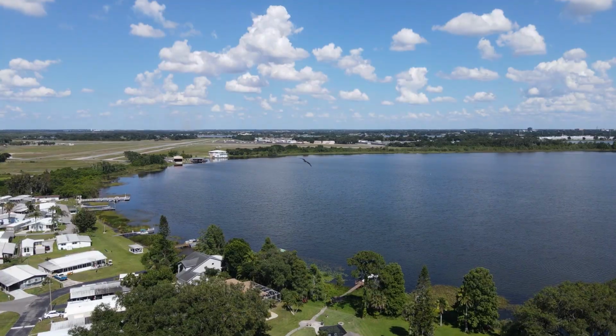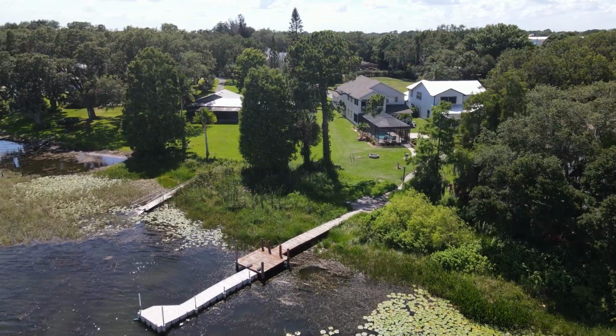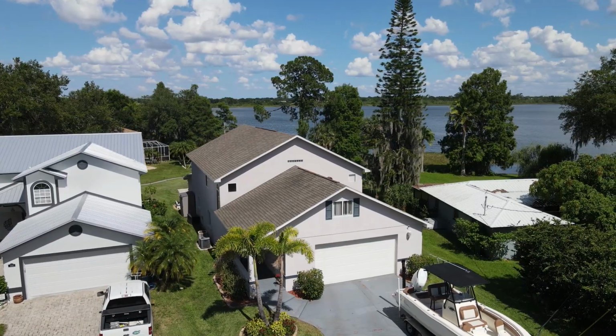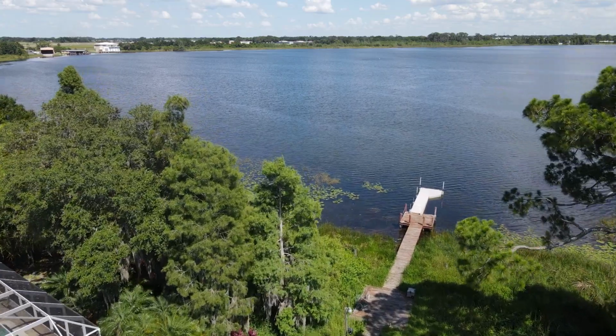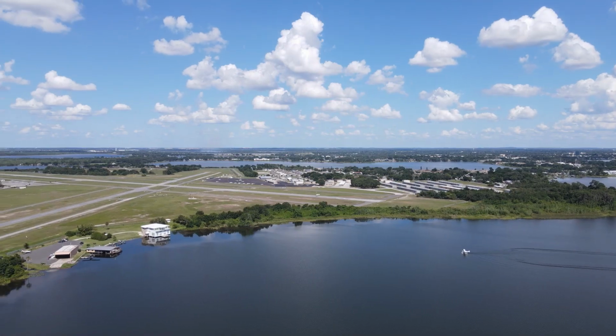Love the outdoors, this home is for you. Situated on Lake Jessie, which is on the chain of lakes, 5 bedrooms, 4 baths, screened pool, 2 balconies overlooking the water. Let's go check it out.